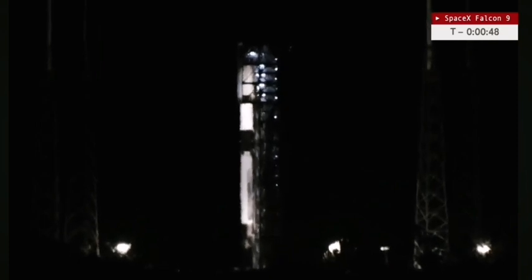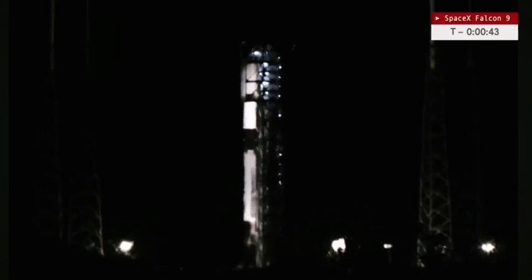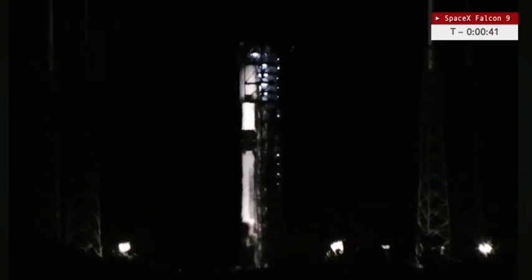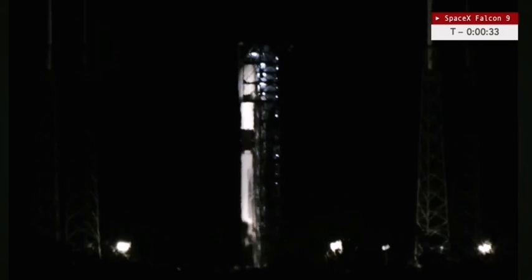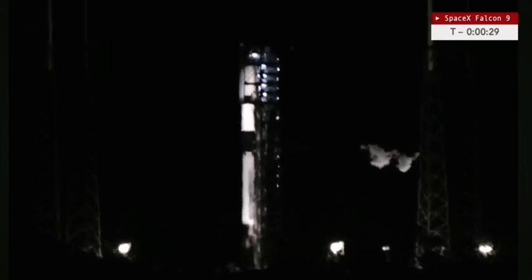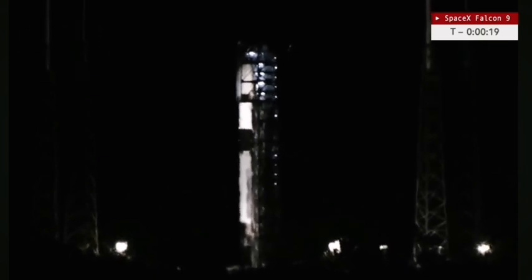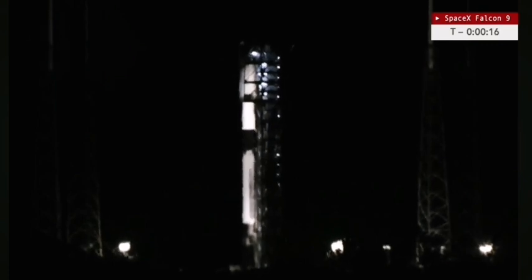Coming up in just a few seconds, we'll hear the launch director give their go for launch. Start up. LD, go for launch. And you hear the launch director give the go for launch as we are now less than 30 seconds away from the 60th mission lifting off from the Cape this year. An historic 18th flight for this booster, once again becoming the launch leader in 15 seconds.